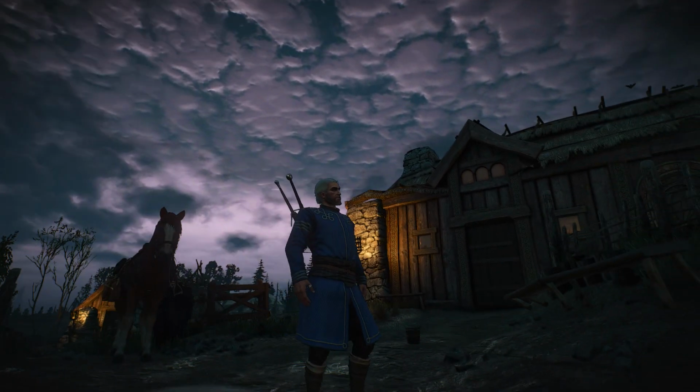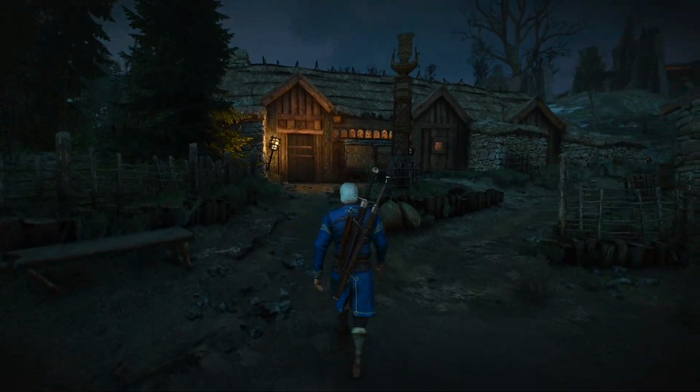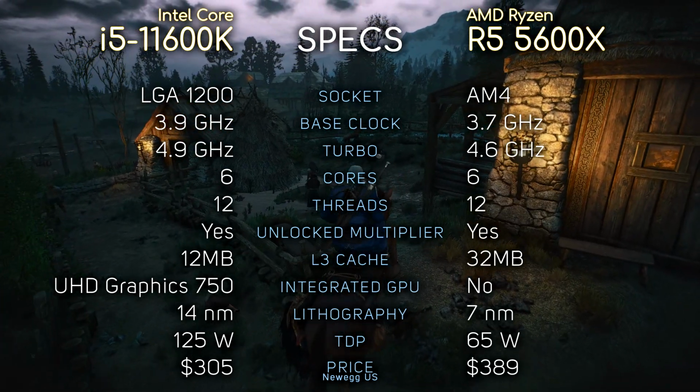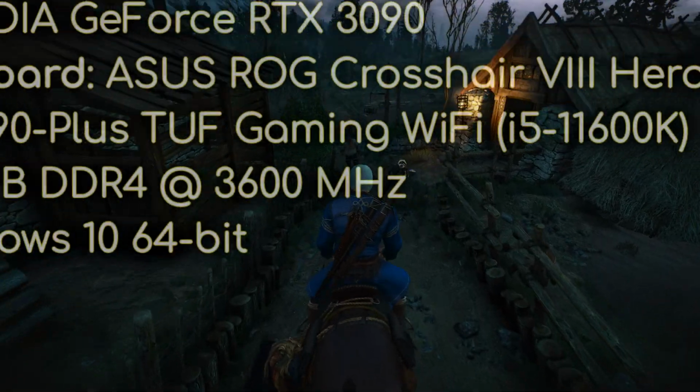A few days ago we got some fresh CPUs from Intel, so today we're comparing i5-11600K with Ryzen 5 5600X. Here you can see their specifications if you're interested, and without further ado, let's see the benchmarks.